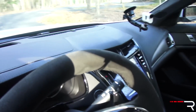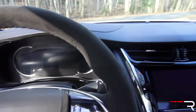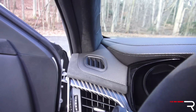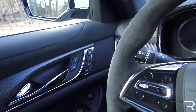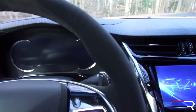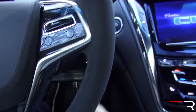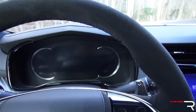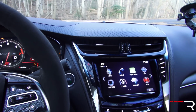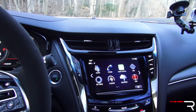Now, stepping inside the CTS-V, you can see it definitely feels lower than the standard CTS sedan, which is a good thing. You want that to be the case. When you shut the door, it sounds solid. This chassis is a pretty good chassis, even though it's been around for a couple of years. It's still very strong. Now, to get it out of remote start mode, put your foot on the brake, push the button here to turn on all the electronics. And then, of course, you're greeted with the Cadillac Q user interface.